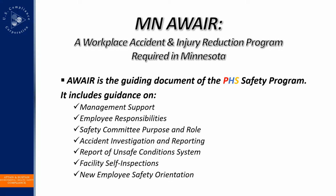The Minnesota AWAIR program is the Workplace Accident and Injury Reduction Program. This is a program that's specifically required for Minnesota companies, and think of it as the overlying health and safety document that commits upper management to be supportive of all of the employees' health and safety. It makes sure that we have responsibilities for you as an employee, that we have safety committees, and we're investigating accidents. We have some method of relaying safety hazards that we're finding in the facility to upper management, to make sure that we're doing facility inspections and that we're orienting all of our employees to the health and safety hazards that are present in our facility.